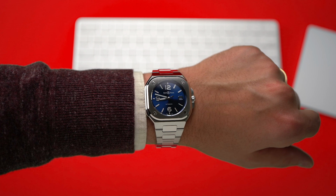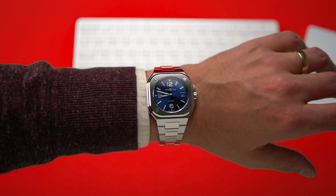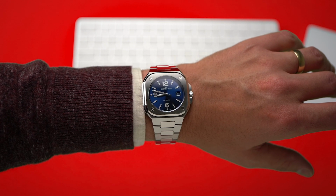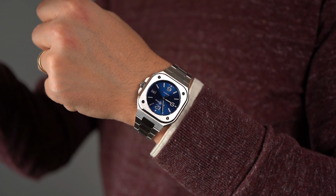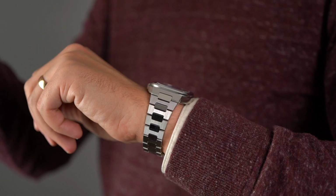I think there are a lot of people with wrists smaller than my 7 inches who like the look of large watches but can't comfortably wear many. I think square and cushion cases provide some opportunity, and I think Bell & Ross has had some success because of it.